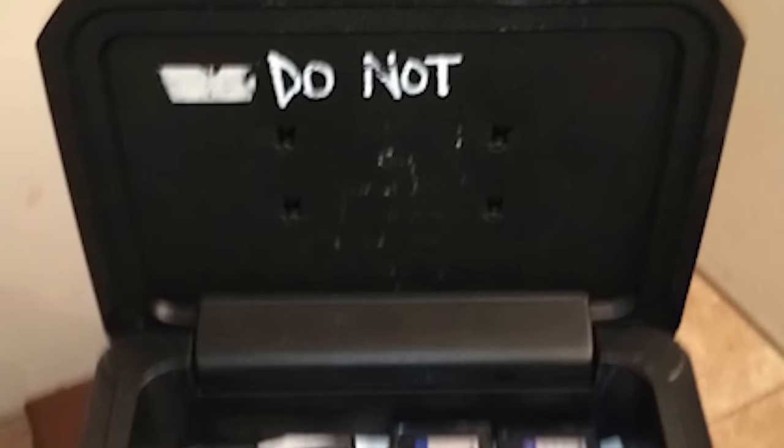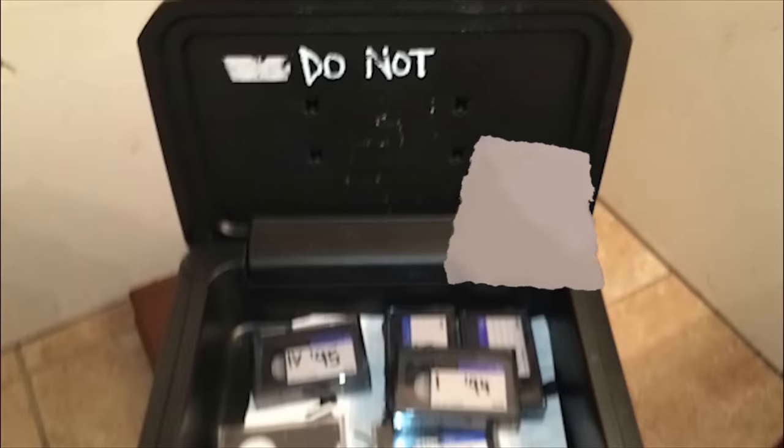"Do not." While the "do not" sign on the lid was a little unnerving, when Lumberjack looked closer, he found more messages that were nothing short of terrifying. The box was full of old cassette tapes, each one labeled with a number. One of the cassettes had "no, no, no" written all over it, and along with the tapes was a disturbing note that simply read, "Save yourself."